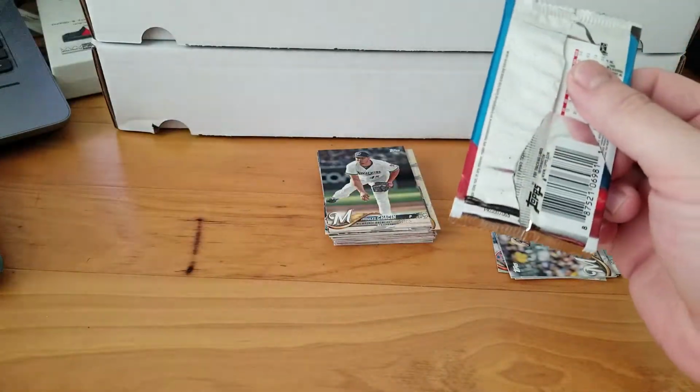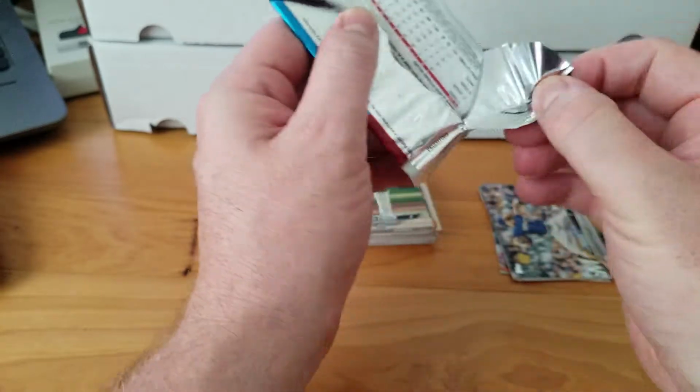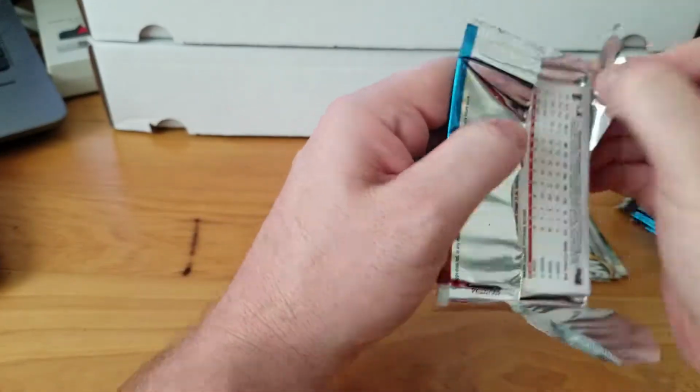Well, that one is just torn completely apart. It's not a good rip at all. Man, that didn't even feel good. Kind of disappointed with myself in that.